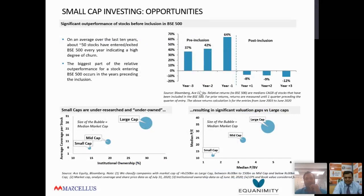Thank you. So we'll focus on the Marcellus Little Champ strategy in today's session. This is the slide which summarizes the whole objective of the Little Champ portfolio. On the top right-hand side chart, you will find a blue dotted line, which is nothing but the BSE 500. We did an analysis of the market from June 2003 to June 2020. What we observed is that the companies on the way to entering the BSE 500, which are essentially the companies on the left-hand side of that blue dotted line, deliver spectacular returns, and you can actually see that in the chart.